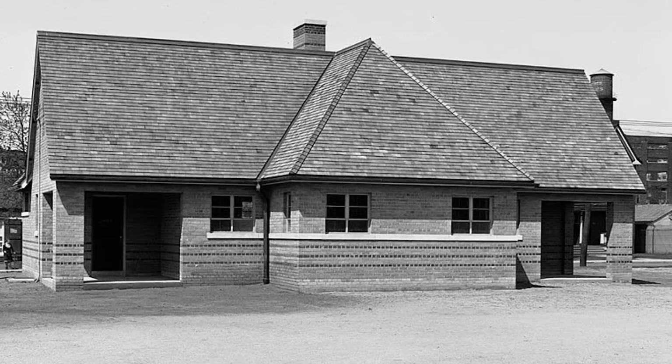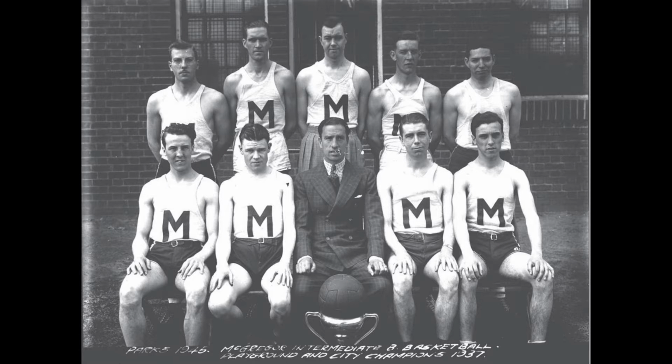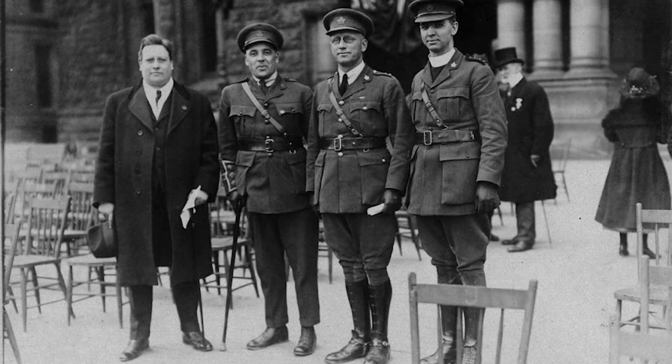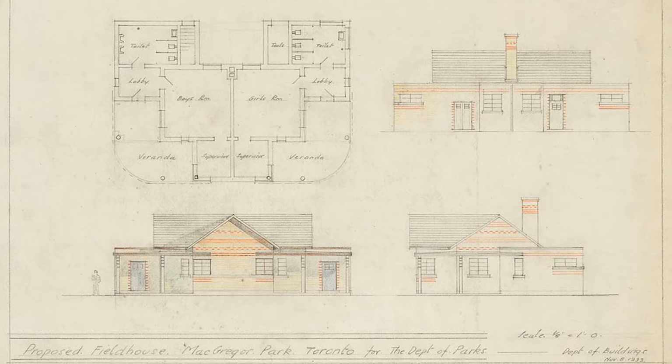The Fieldhouse was designed and constructed in the early 1930s essentially as a washroom and change room facility for the sporting teams that were using the playground as sporting fields. The architect of this building was actually the City of Toronto's public buildings architect at the time, and he designed a number of field houses similar to the MacGregor Fieldhouse across the city. It is a very symmetrical building, which at the time was seen as a desirable aspect of its architecture, symmetrical and as well very much purpose-built for its original use.